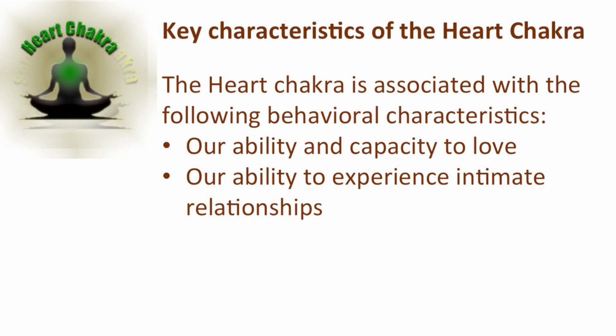Our ability to experience harmonious, intimate relationships. If this is blocked, how do you accept someone else? And here, if you're not accepting someone else, what are you doing? You're judging them, right? If you're judging them, are you going to have a harmonious relationship? No, it's going to be full of conflict. So anytime you have that feeling here, you know that you're out of love.